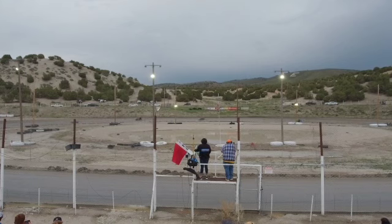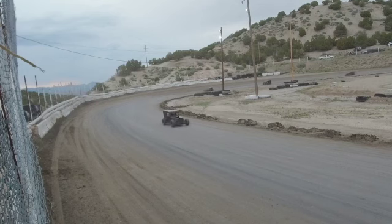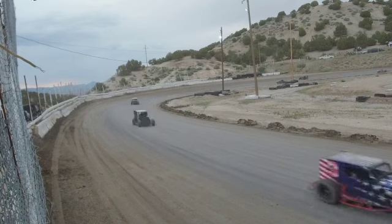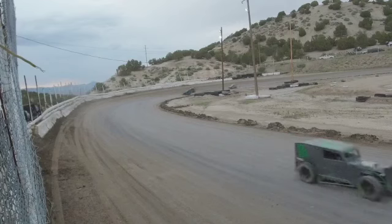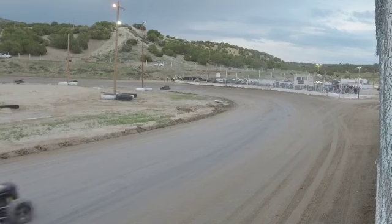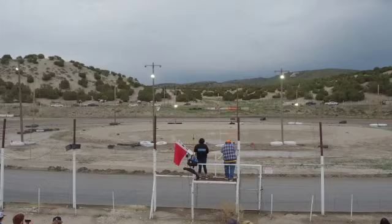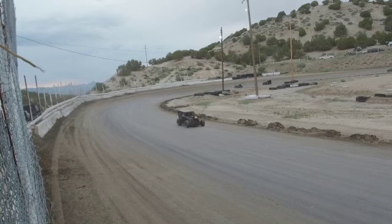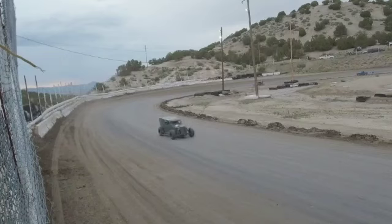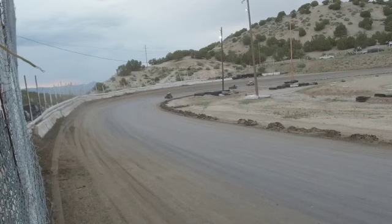Rick Rogers still out in front. 16-4, that time by, followed by Justin Smart and Matt DeMore. Matt DeMore at 16-5. DeMore trying to catch Smart. About two-thirds of the way through this 15-lap main event in your Dwarf class. Rick Rogers comfortably out in front.